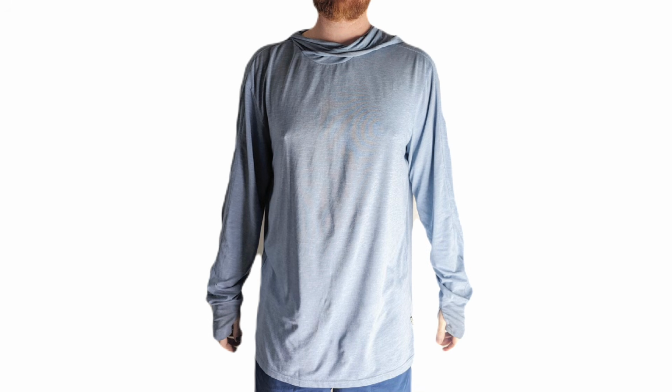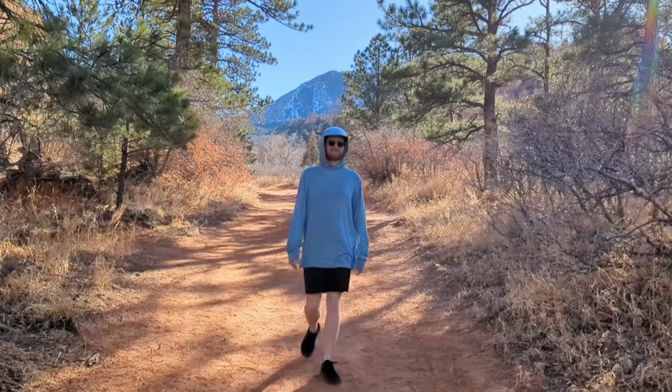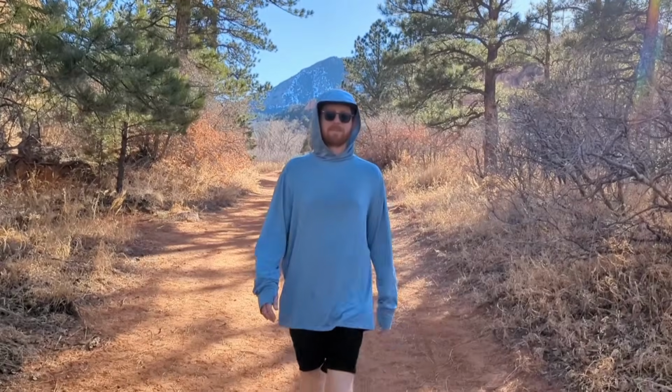Alright, moving on to the next sun hoodie. This sun hoodie is from a really trusted outdoor brand. It's the REI Sahara, and it costs $30. This sun hoodie is recommended all over the internet. However, I have different thoughts about it. It has all the typical features you would want, like thumb holes, a nice hood that protects your face, a UPF of 50. It's really breezy and airy.